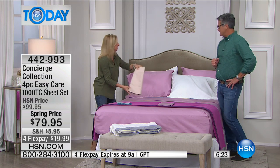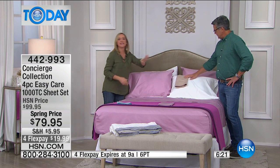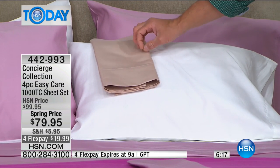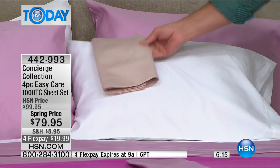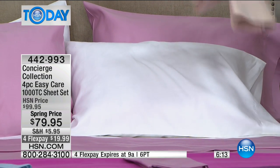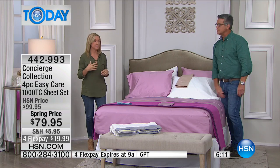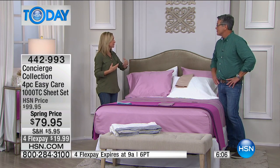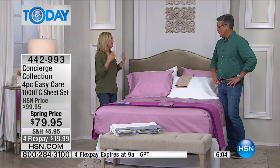I mean, if you want that hotel inspired, just classic, that's just a great look as well. Lots of mixing and matching capabilities. But I think sometimes people see Easy Care and they wonder what it's about. And I want to explain that because at HSN, and especially Concierge, we have a huge sheet business. And for years, all we sold was cotton, right? Guy, that's all we sold.